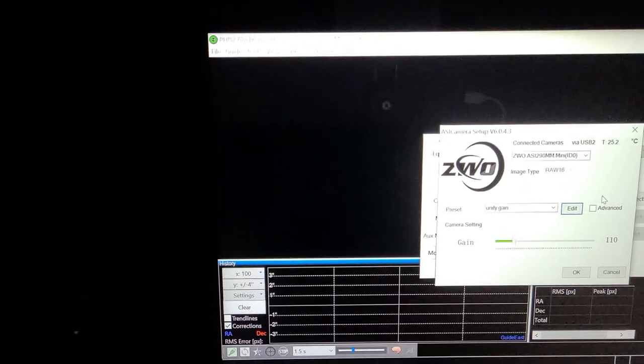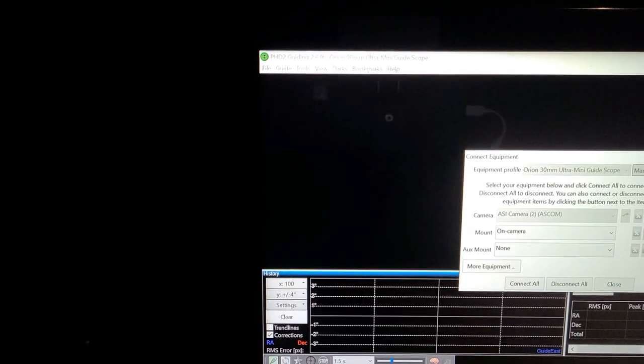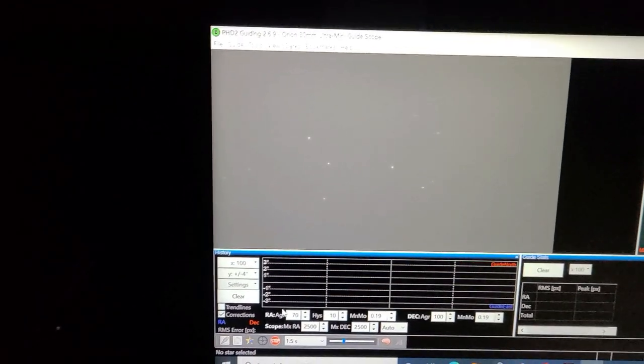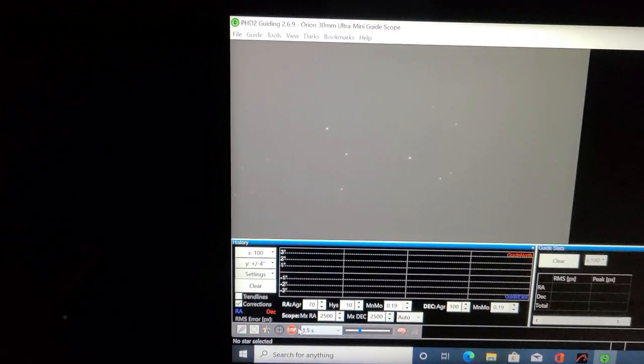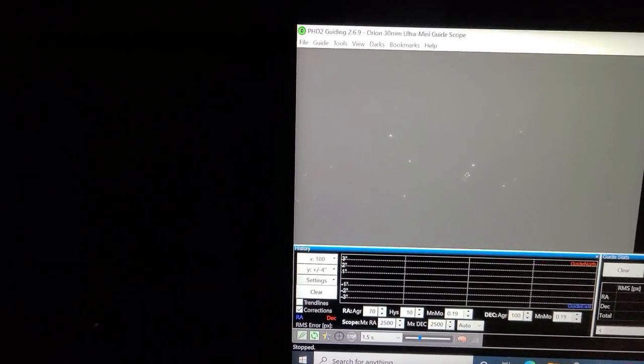So yes, my guide camera is the ASI 290mm mini. So click OK. And on camera, close out of that. So first thing we do is run a loop just to see what the guide camera is picking up. And we have several guide stars to choose from. So I can go ahead and click stop, stop the loop. Then go ahead and select one of these stars. I'll choose this one right here, it looks pretty nice.